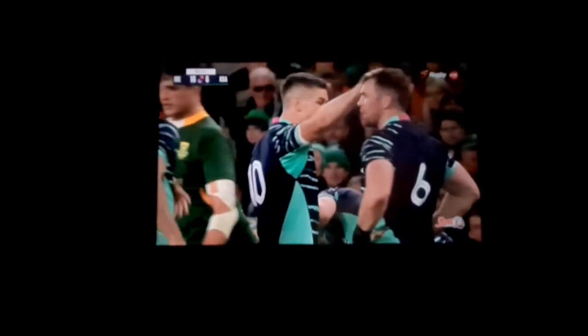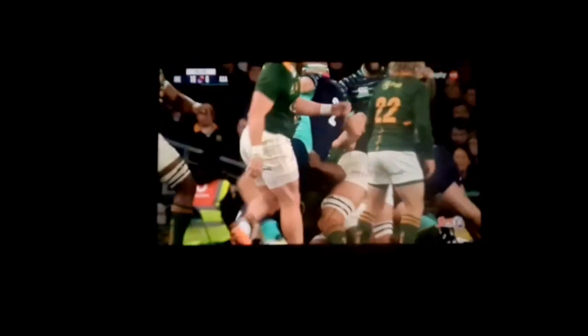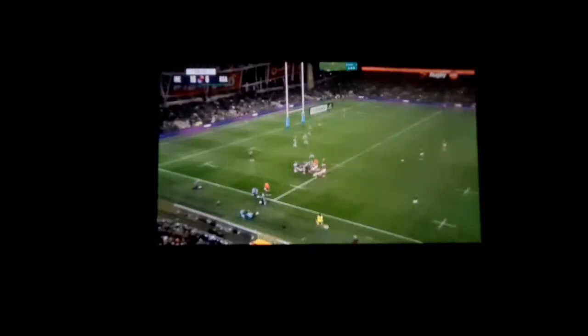But the pressure's going to come at scrum time now. Ox Nché and Bongi Mbonambi are going to put a lot of pressure through that loose-head side. Shoulders out, head straight, shoulders out, head straight. Crunch.